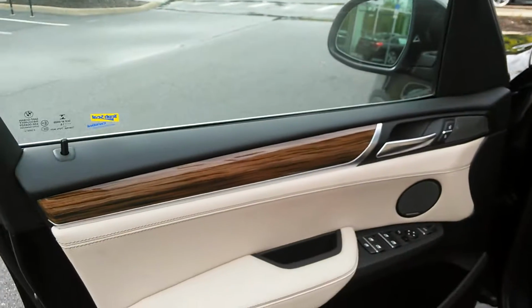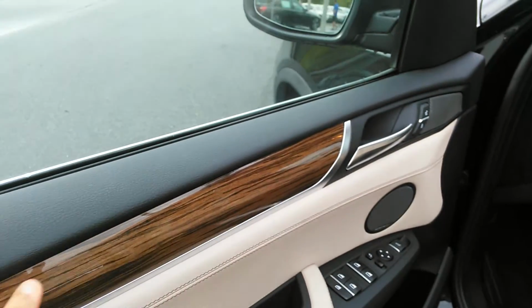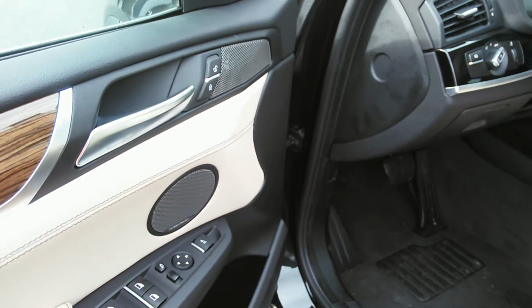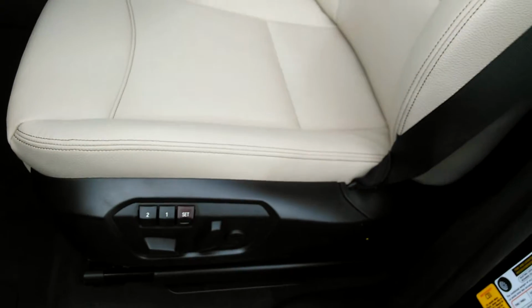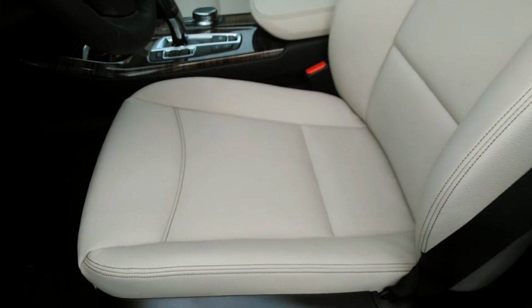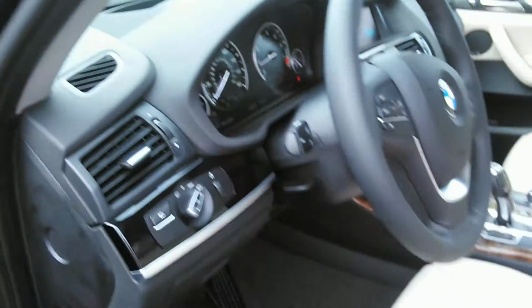As I said earlier, it's got the fine line wood grain, which I love. Power windows and door locks, and then you have your power seat with lumbar support and memory for two. Again, look at that stitching. Isn't that gorgeous? Really wonderful leather. This is where you're going to be spending all your time, inside the vehicle.